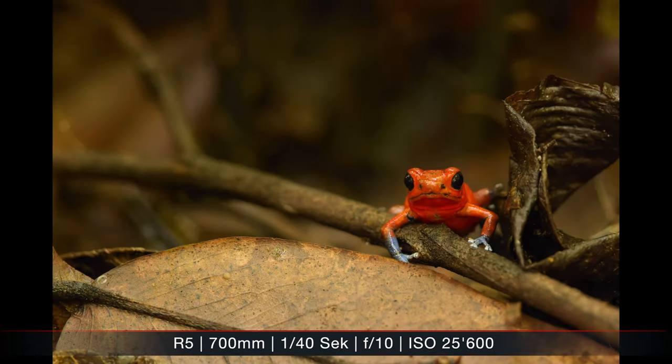I threw in the 1.4 extender, which gave me, I would say, close to 700mm because there is a bit of this focus breathing, but it's not too bad. And I managed to get some shots, even though it was getting kind of dark at some point, I need to admit. And I managed to get some shots handheld.